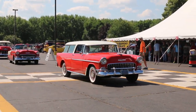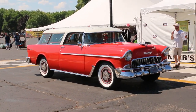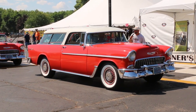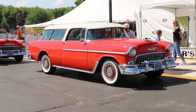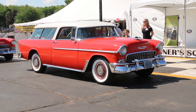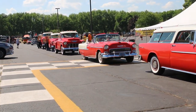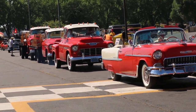We have a matching set of five Gypsy Red 1955 Chevrolets. Could you tell us your name, sir? Kenna. Thanks. And where did you bring these cars over from, Iola? From Hickston, Wisconsin. That's west of here, correct? Great. And all of these have undergone extensive restorations before they come here.